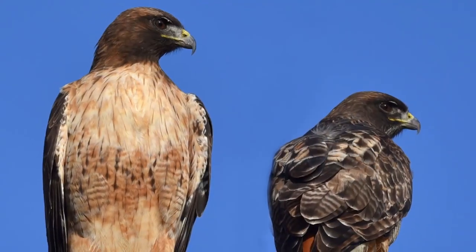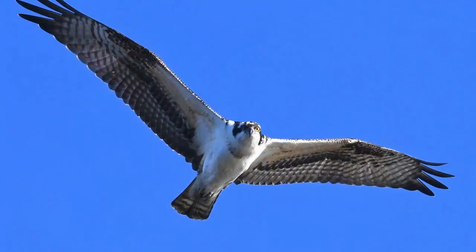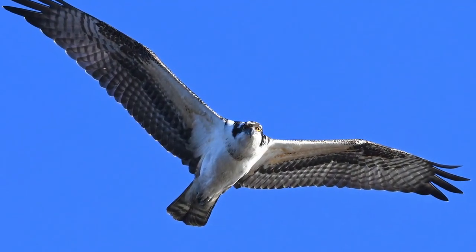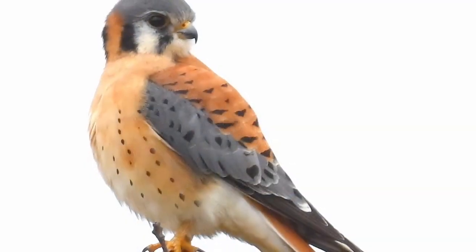Taking pictures of raptors like hawks, red shouldered hawk and red tailed hawk, and peregrine falcon and American kestrel and the bald eagle, white tailed kite. So those are all in the raptor category.